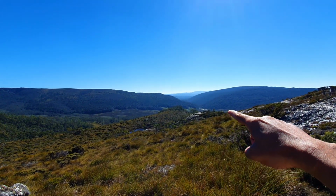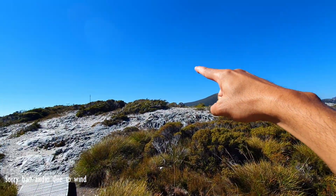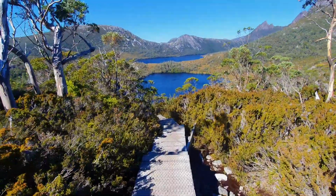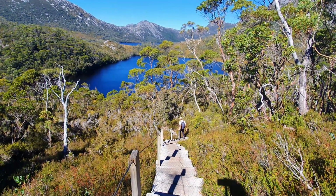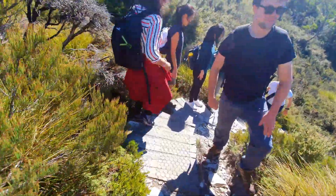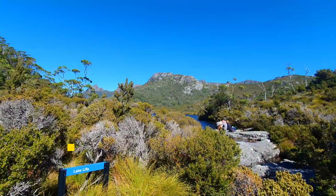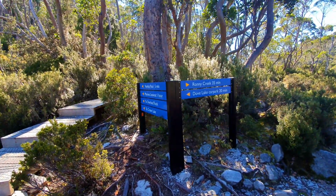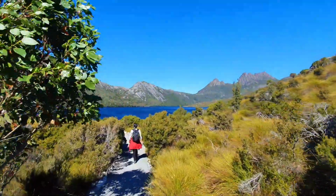Basically, we started there at Ronnie Creek, took all the mountain and then went to Cradle Lake there, and now we are heading towards somewhere there at Dove Lake. Here, this is the Dove Lake view with the mountains all around.